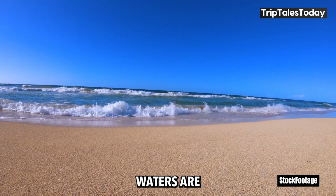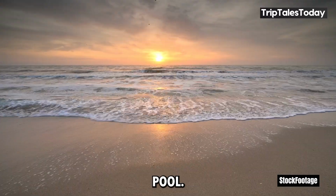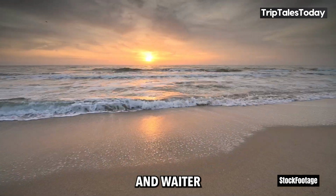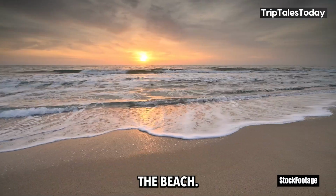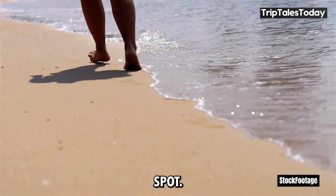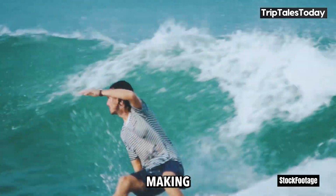The turquoise waters are so clear, you might think you've stumbled into a giant natural swimming pool. And the best part? The hotel provides luxury loungers and waiter service right on the beach. That's right, you can sip on piña coladas without ever leaving your sunspot. It's like having your own personal cabana boy, but with better cocktail-making skills.